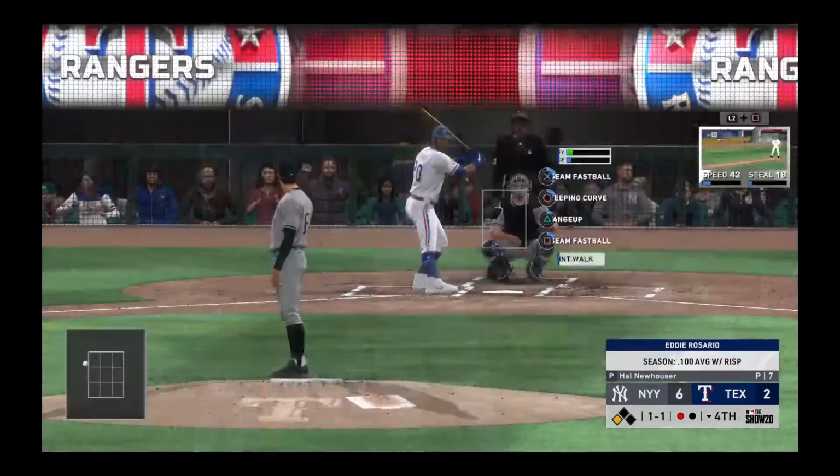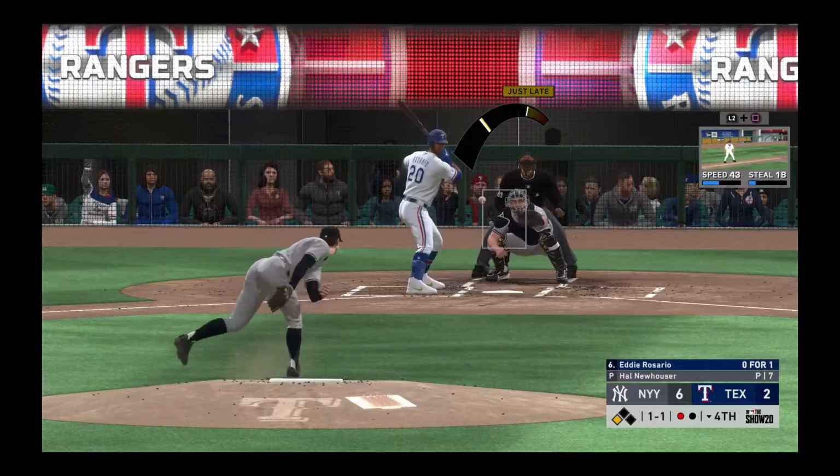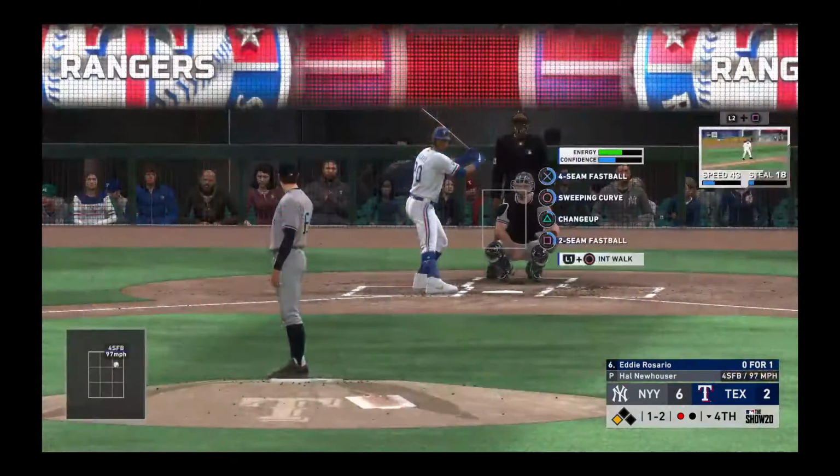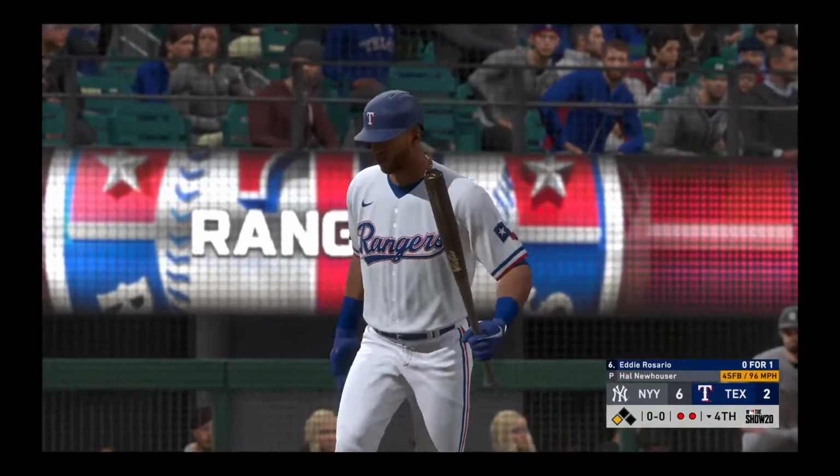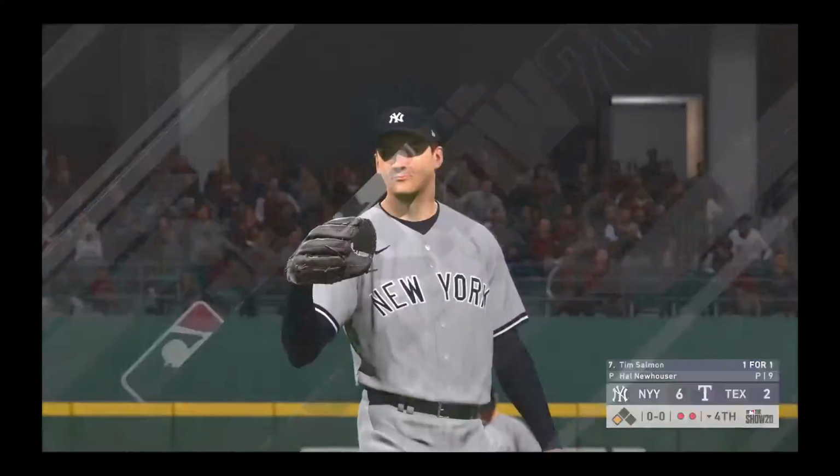Eddie Rosario will stand in for the 2nd time now as he looks at a called strike. It's 0-1. 1-2 now. And a fastball swung on and missed as they set him down for the 2nd time here tonight.